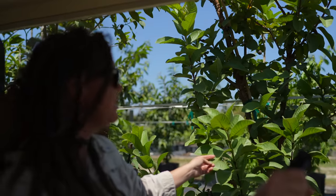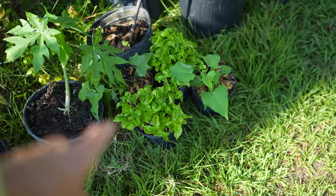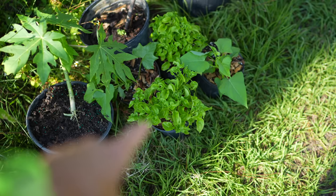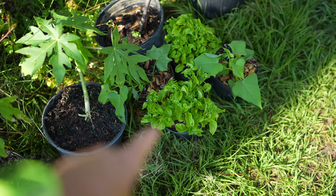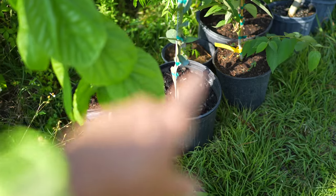Yesterday we got some super cool stuff. Let me show you. So we have papayas. We got these Okinawa sweet potatoes and this Indian creeping ground cover spinach, which is really cool. I really like the idea of edible landscaping, so I'm gonna plant these things throughout the yard.